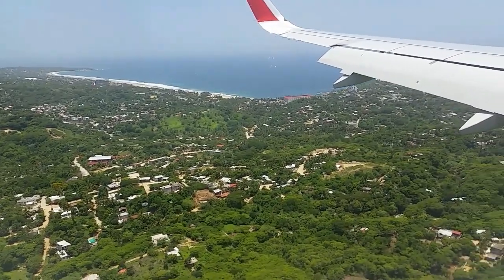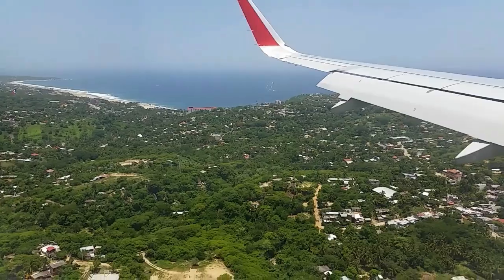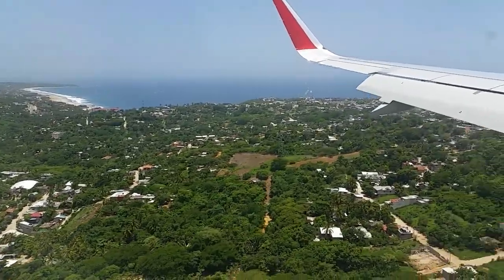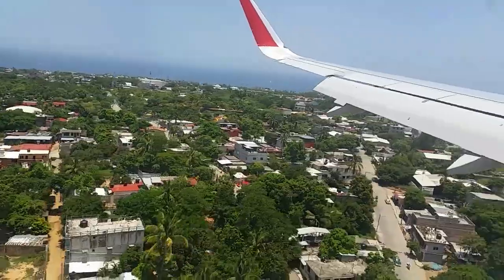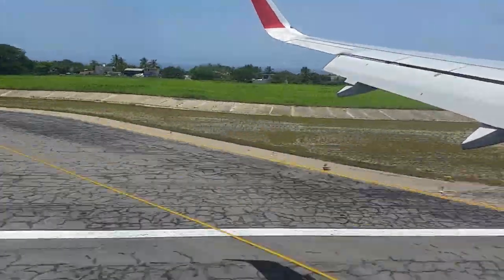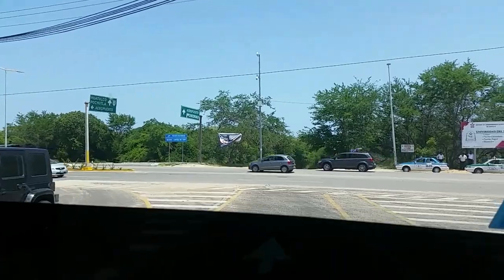But this is the town. You're looking at it now from above. It is a beautiful town. As you can see, lots of trees, lots of hills, lots of space, and everything is really close to the beach. So I'm gonna speed this up a little bit, and we're gonna land, and I'm gonna take you in a taxi through the downtown, show you what you could expect if you were to travel here. So by the time you get here, if you've watched this video, you'll know exactly what to expect.